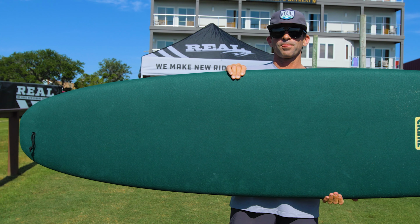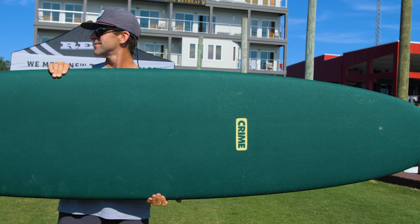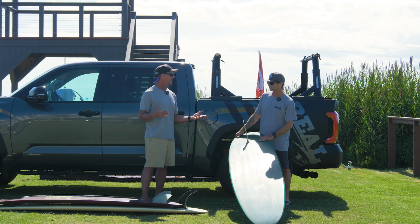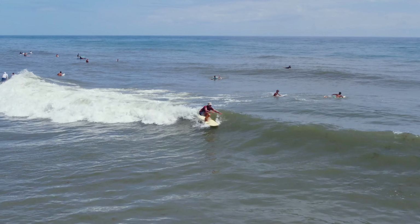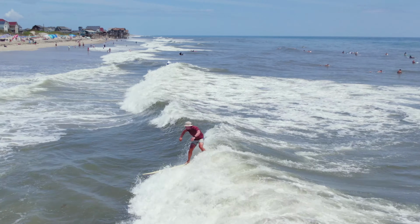Let's talk about wide point back surfing. I've ridden some wide point back longboards, but this thing actually got me really jacked on wide point back shorter boards, shorter than longboards. All of the width and all the curve is underneath where your feet are, and the board has a nice kind of swivel. It really flows.